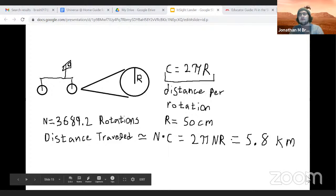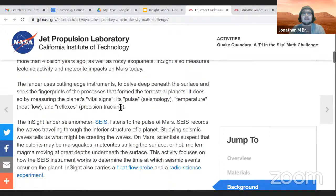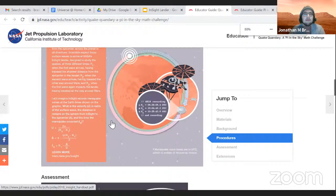All right. And the next problem that we do is a little bit harder. This is actually related to the talk that we gave today, because it's about InSight and figuring out the distance to the epicenter of an earthquake or a Mars quake.